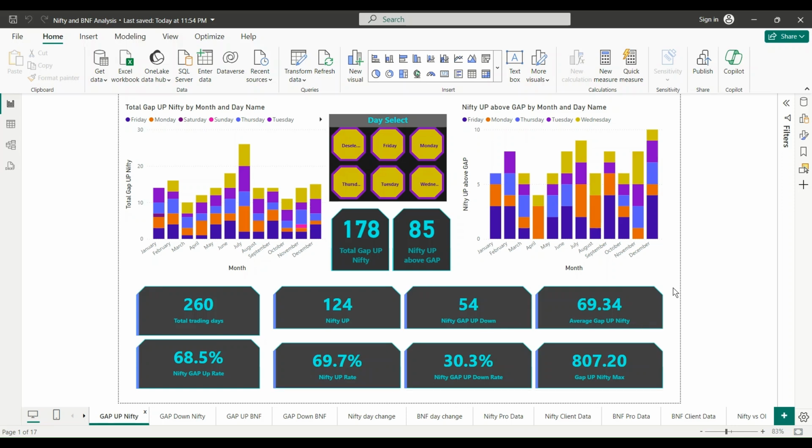And the other information we have here is that the average gap up from the past 1 year for Nifty was 70 points, and the maximum value we got was 827. Everyone knows this value. This was the exit poll result. After the exit poll result on Monday, we got a huge gap up.